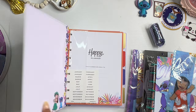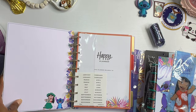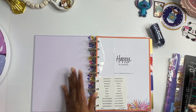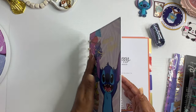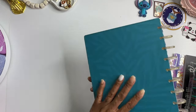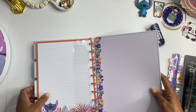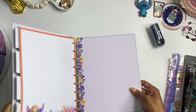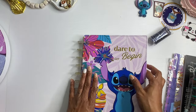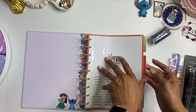You guys. First of all, this is in their new, I guess it's like that faux leather. I think it's called faux leather. I don't even know anything about this. But it is so cool. So besides the fact that it is stunning, like, whoa. It's hard, but I don't even know how to describe it. It's kind of like one of those folios.